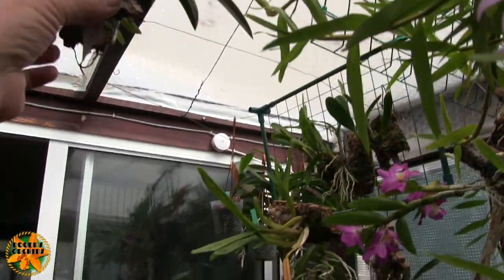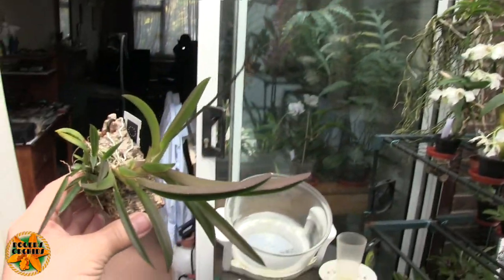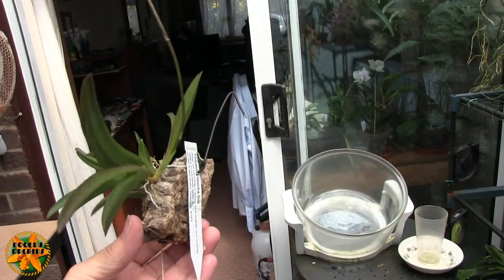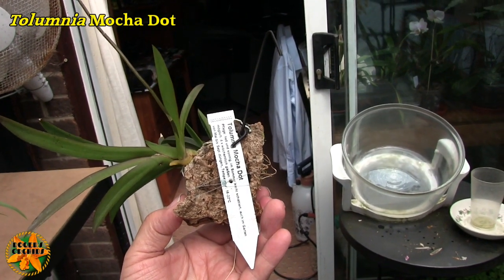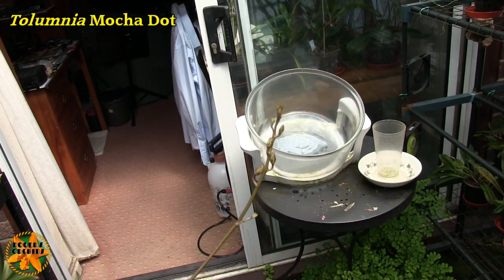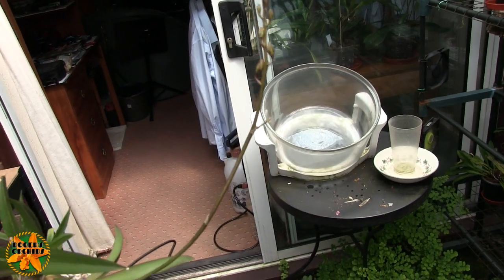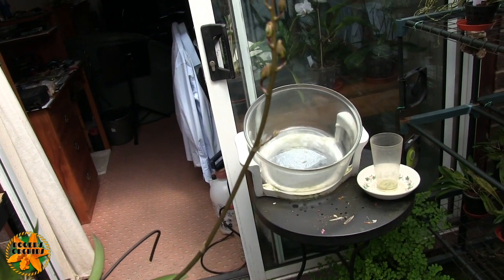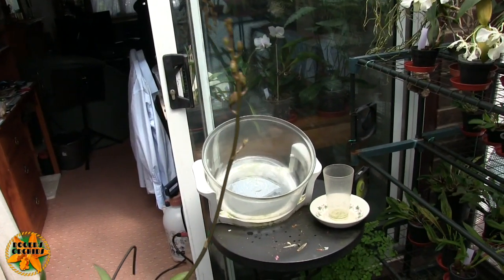We've got a Tolumnia spike. Yay! So this is one of the newer ones that came with the Schwerter order. This is Tolumnia mochadot, and it looks quite good. 1, 2, 3, 4, 5, 6, about 7, maybe 8 blooms on there, and it's already got a branch. That will probably have 2, maybe 3 on it once it expands.